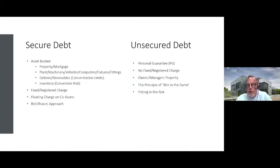And they do use interest rate to price risk. So the less security, or sorry, let me give you the more positive way, the more security that's available to them, the lower the rate of interest. Conversely, of course, that's also true the other way around.